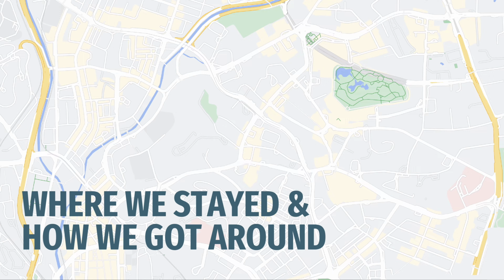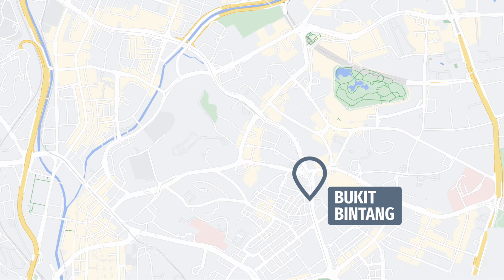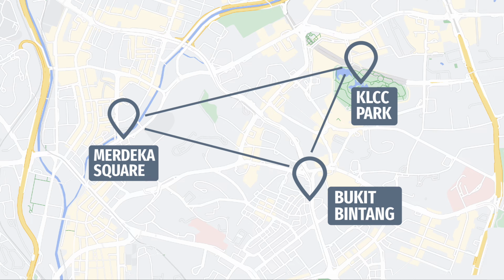Let's take a moment to explore how KL is structured, where we stayed, and how we got around. We were a bit unprepared for this part, and we think our experience could help you out if you're planning a trip here. We stayed at the Ceylon Suite, located in the heart of Bukit Bintang. Bukit Bintang, Merdeka Square, and the KLCC Park areas are known as the Golden Triangle. If you're here on a short stay, you'll be buzzing around these areas to get to where you're going. And most tourists live somewhere here.